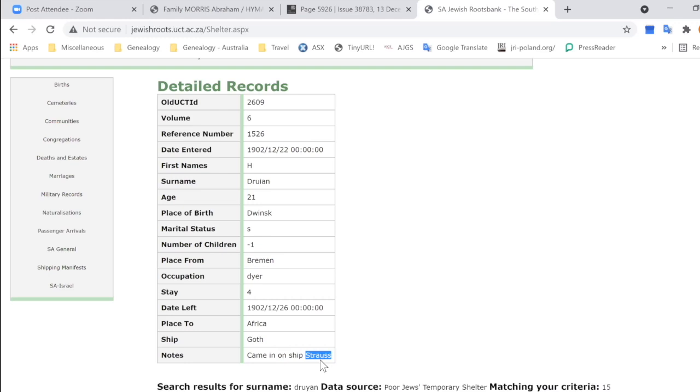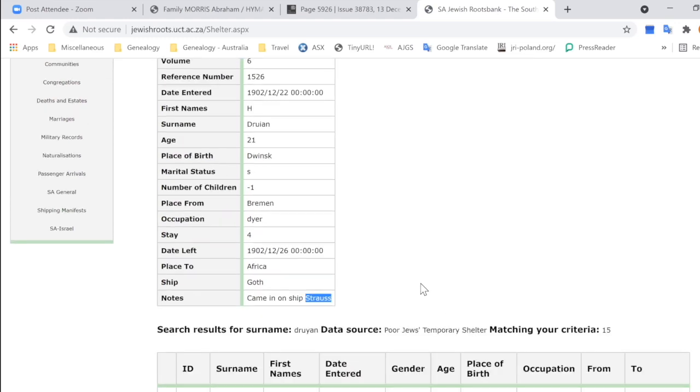Now, there are very few indexes for European ships coming into the UK. Ancestry's just started to index a few, but there are no extant English indexes, and the National Archives in England has not indexed them, but they do have the records if you know what ship they came on and you know what date. So you've got a ship's name here, the Strauss, and you know they entered the shelter on the 22nd of December in 1902. So you can look within a day or two in the British archives to find that manifest. And then you can get the record of them actually arriving in England. Now that's a real find.